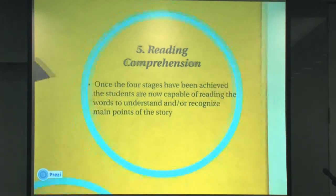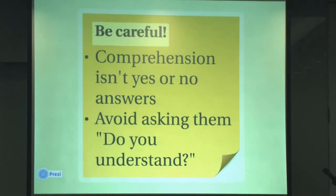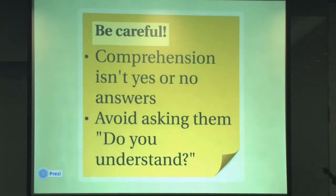Okay, now, one hint. Okay, please, be very careful, okay? Please stay away from this as much as possible, the do-you-understand questions, because a lot of the times, what are kids going to do when you ask that question? Yeah. Just nod their head, uh-huh, yeah, uh-huh. But you know in reality that they need a lot of help in building some skills. Okay, so we tend to ask this question, but as much as possible, ask other questions.